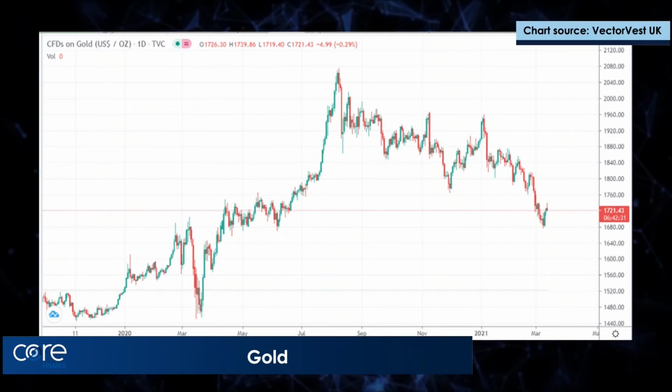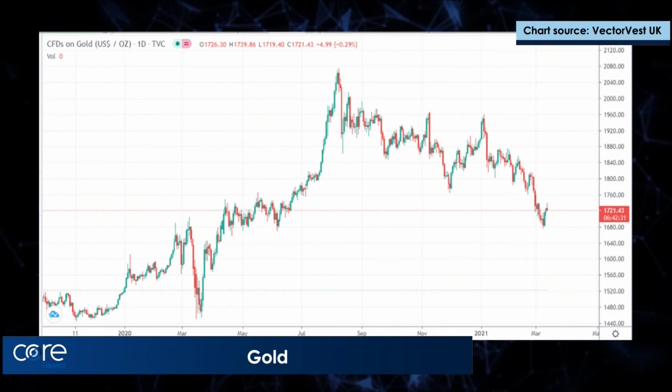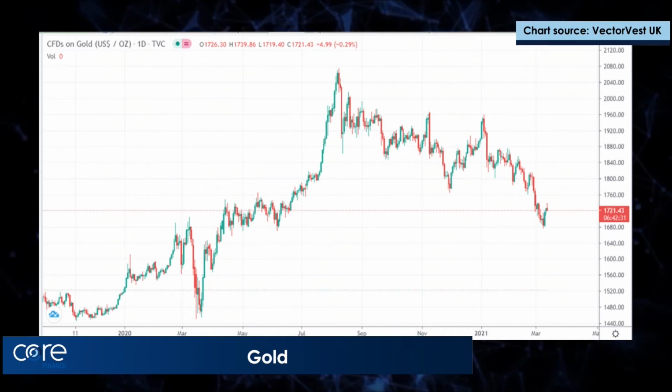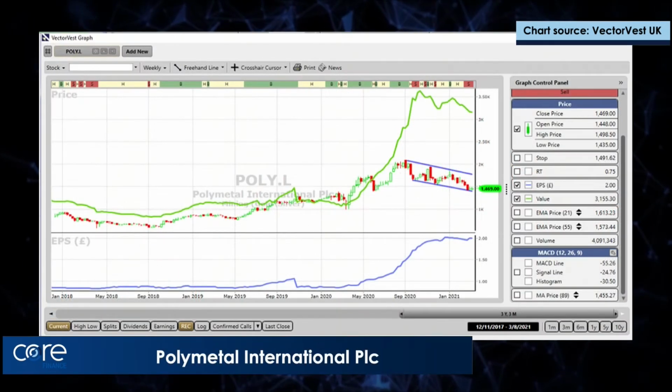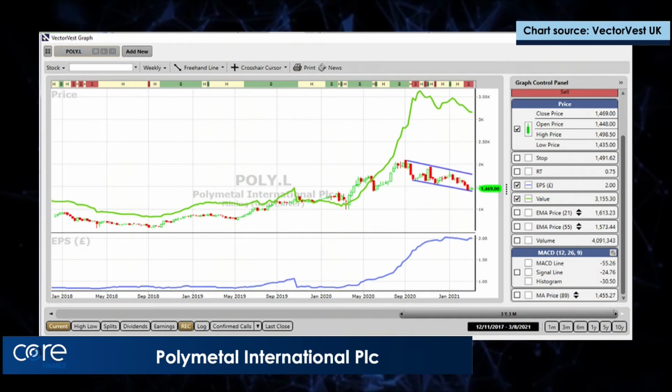I mentioned at the outset I was going to try and spot a low-risk trade in gold. And by low risk, I mean a very low capital exposure is required to prove whether your trading idea is going to work or not. So I've got several shares that I think are worthy of your consideration. The first one is Polymetal. Now, there was an outstanding set of results from Polymetal the other day. I'm sure you must have read them.